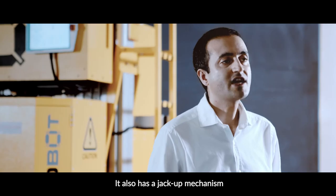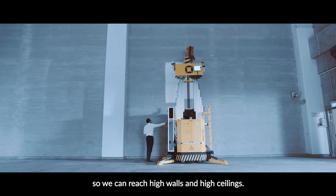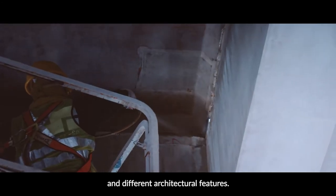It also has a jack-up mechanism that could reach up to 10 meters so we can reach high walls and high ceilings. It has a manipulator which enables us to paint more complex surfaces and different architecture features.